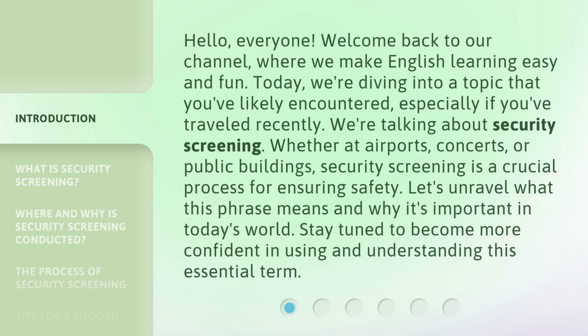Today, we're diving into a topic that you've likely encountered, especially if you've traveled recently. We're talking about security screening. Whether at airports, concerts, or public buildings, security screening is a crucial process for ensuring safety. Let's unravel what this phrase means and why it's important in today's world. Stay tuned to become more confident in using and understanding this essential term.